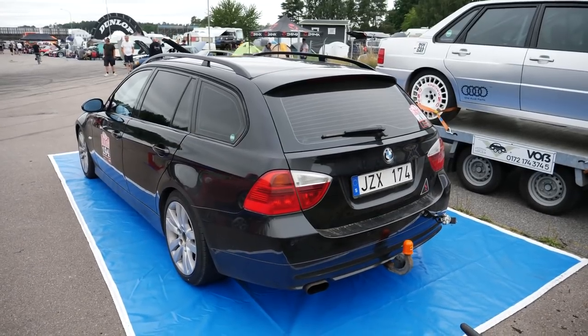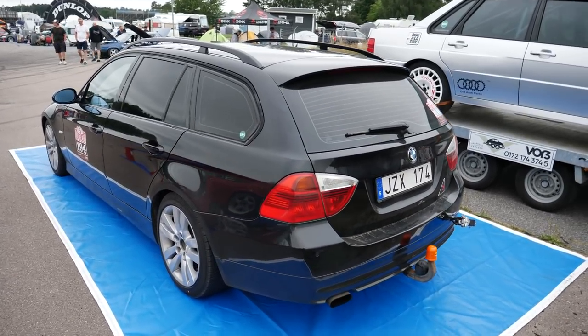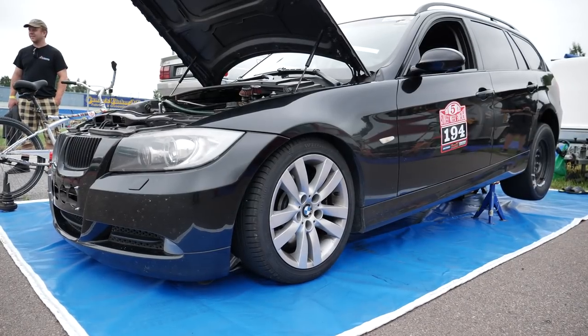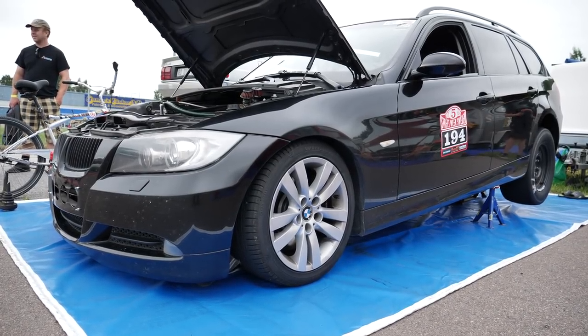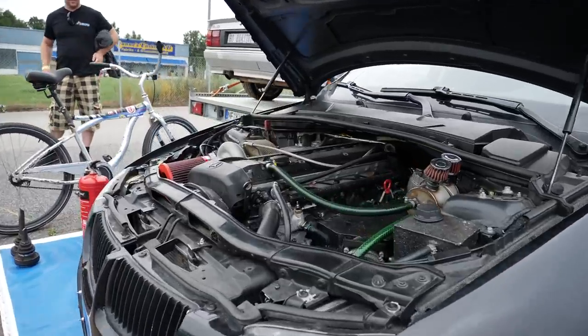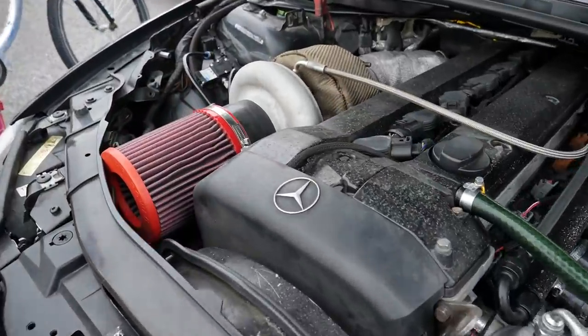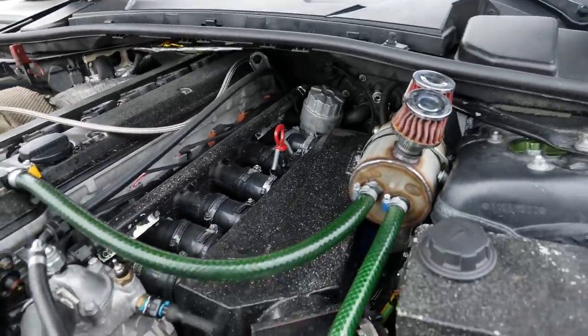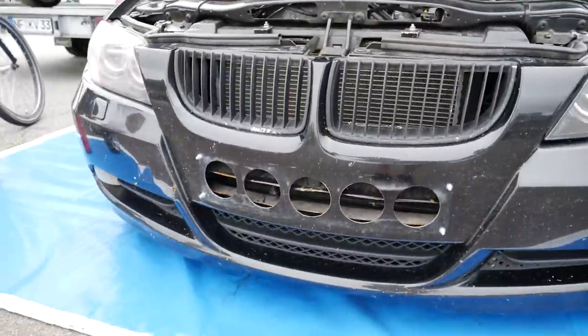Here's another sleeper car, this BMW. I think it's about 1,000 horsepower in it. Even the interior looking really stock. Slicks are on, and we all know that the BMW six-cylinder engines are very good to turbocharge and possible to get a lot of horsepower, but in this one it's the Mercedes six-cylinder engine. A little special in the BMW.